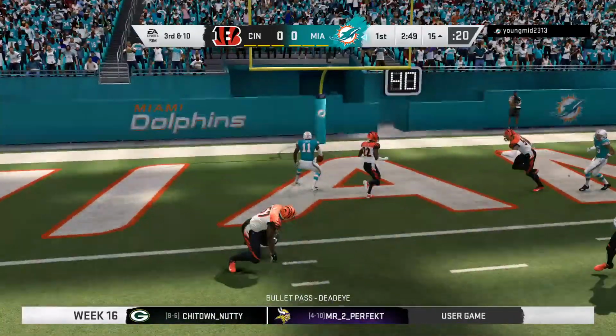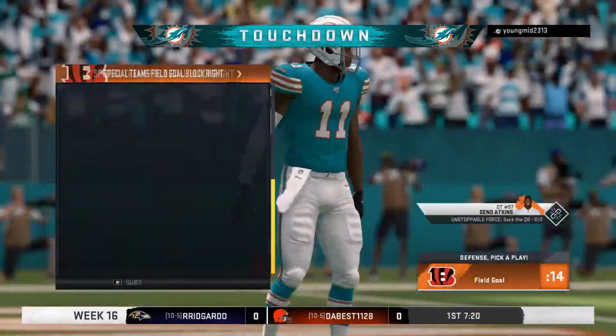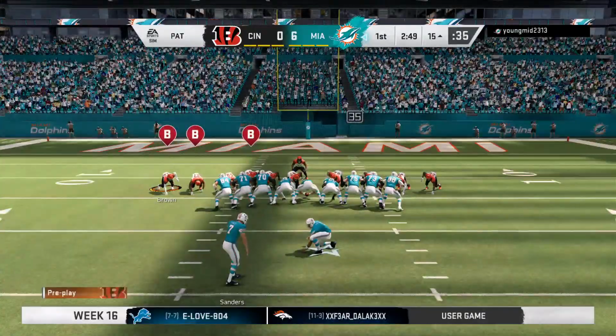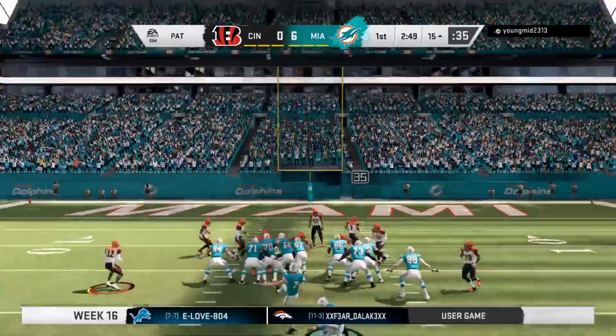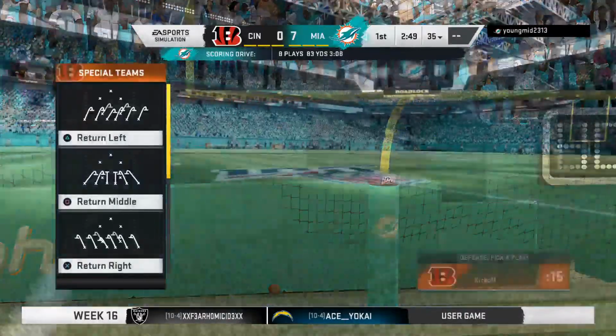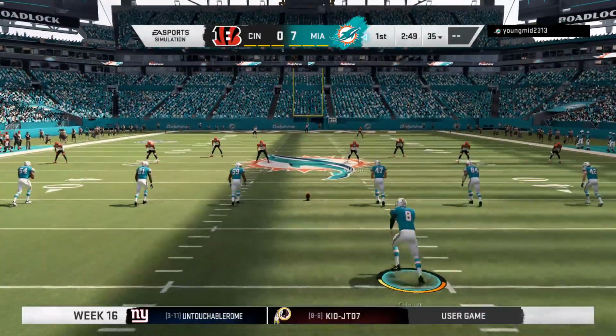Here's Ryan. And he will take it in for a Dolphins touchdown. Devontae Parker with touchdown number 12 on the year. And the Dolphins take it right down and score on the opening drive. Extra point up and good by Sanders. And it's now a 7-0 game.